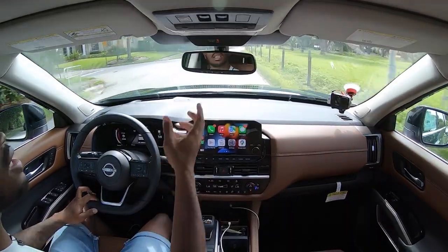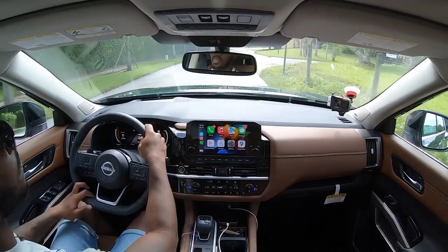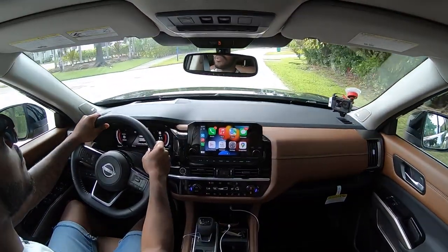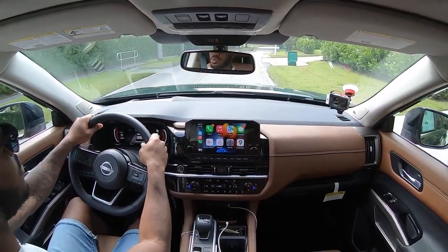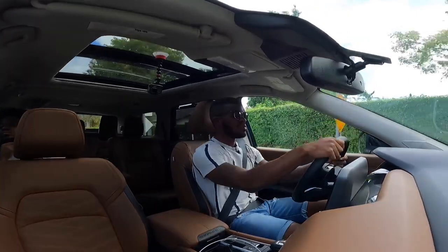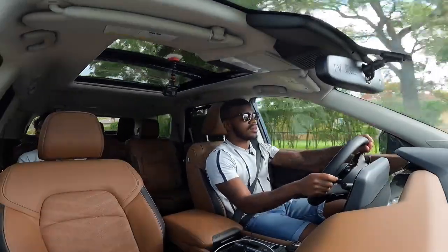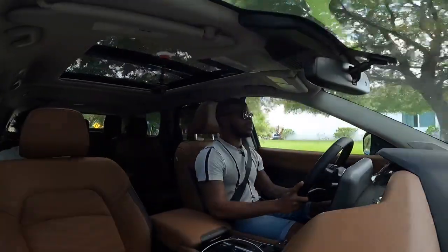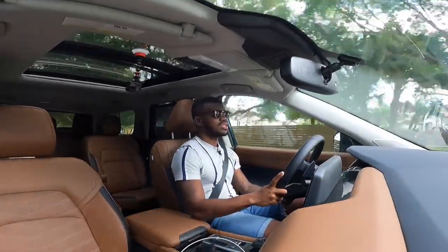Great visibility. I love this large panoramic sunroof up top, but it does let a lot of light into this cabin, especially with this beautiful brown interior. The seats in here are very comfortable, one of the best seats that I've sat in in the three-row segment. I think Nissan does one of the best seats in the car market, in my opinion. I just love the zero gravity seats that they offer. And this vehicle just drives really good.